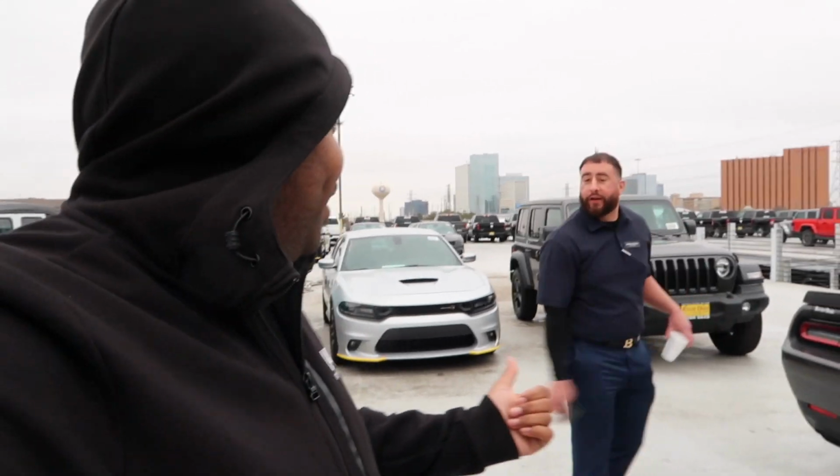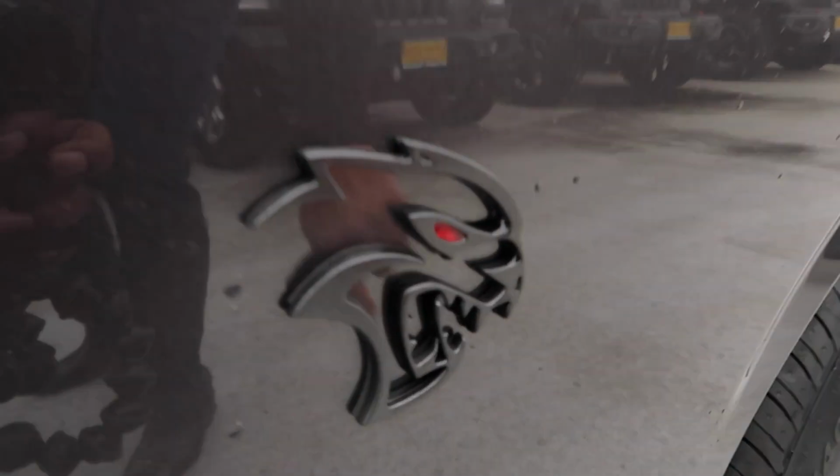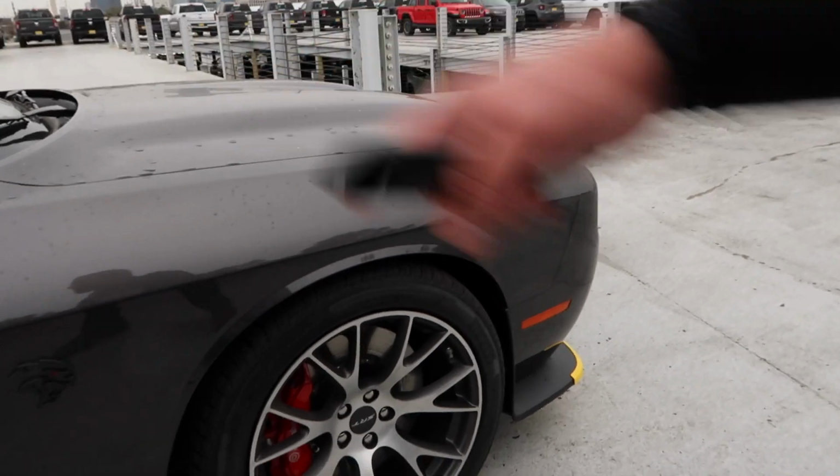So this is gonna be just anybody on the road, factory against factory. This is a gemstone right here, and let me tell you why real quick. Check this out. Red eye. That's an actual ruby. No, it ain't, but it looks like it.